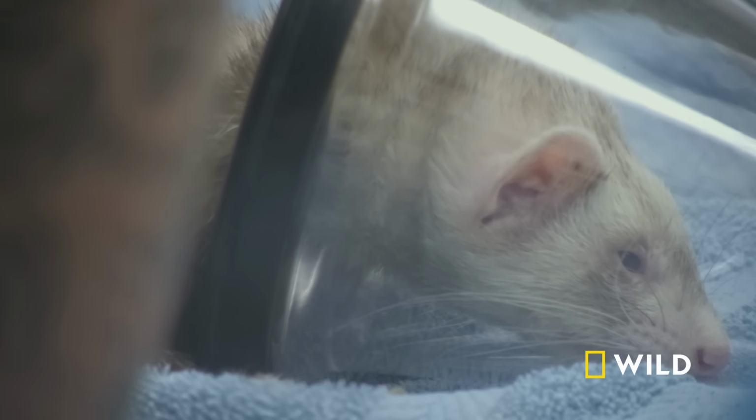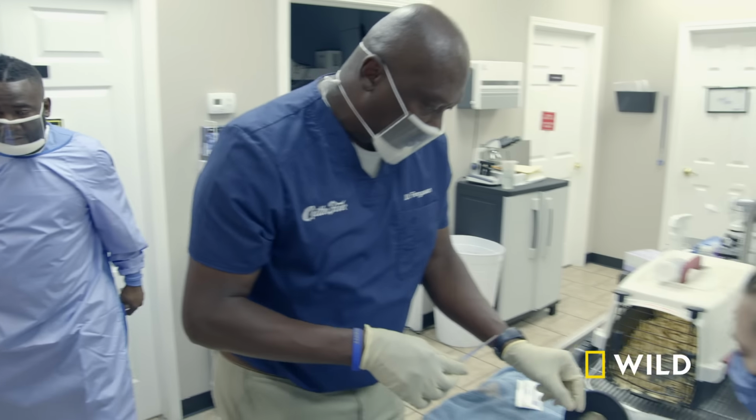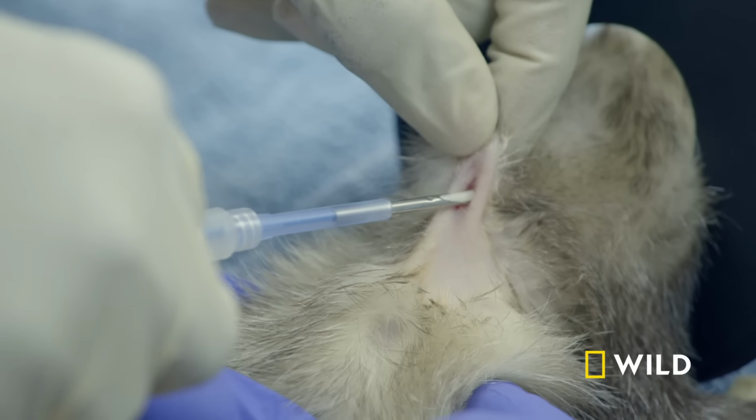There we go. All right. Ticker is ticking pretty fast. All right. So now we put the implant in. So you attach that to your syringe, Doc? Yep.